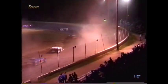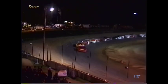Challenge for the sixth spot. Rusty Meisner alongside Bob Flynn. They go side by side down the backstretch toward turn three. Race for the sixth position. Look out. Trouble here on the front stretch. Bob Flynn in the 02 car. Right front suspension collapsing on that number 02, and Bob Flynn rolls to a stop on the top side of the second turn. Final 18 laps. Here's the green, we're underway.